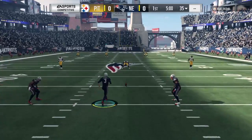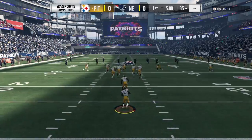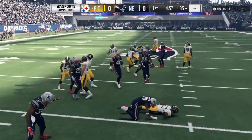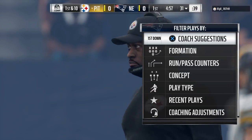As they'll square off with the Pittsburgh Steelers. On the return, Fitzgerald to Son. And they're going to start this drive in pretty good shape as they get it up past the 30.